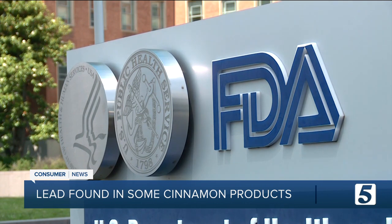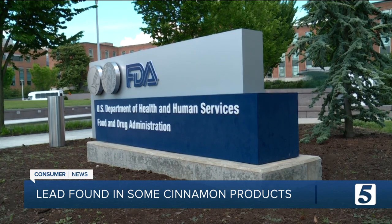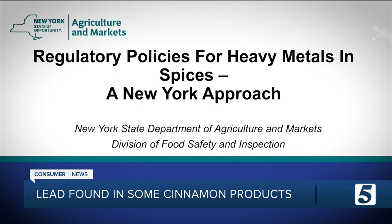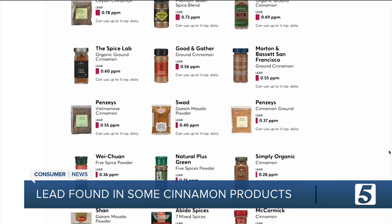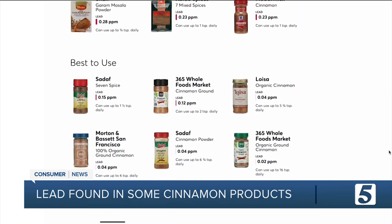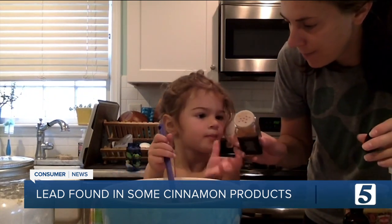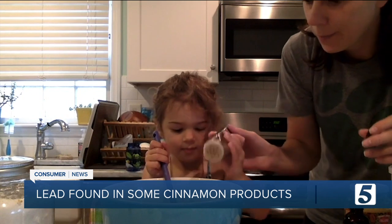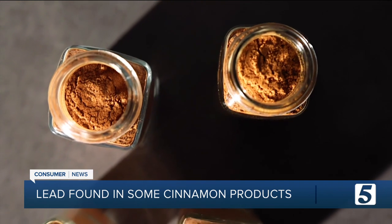And if you're wondering what the government is doing about this, there are no federal limits for lead in cinnamon or any other spice. Consumer advocates are calling for national regulations like those in New York, where more than 100 spices have been recalled since 2016 due to heavy metal contamination. In the meantime, experts recommend choosing cinnamon with the lowest lead levels in Consumer Reports tests, sticking with mainstream brands, and limiting your overall lead exposure from all sources.